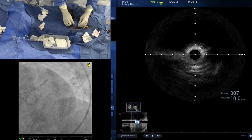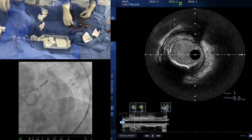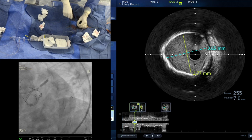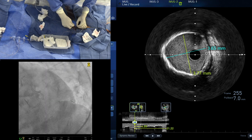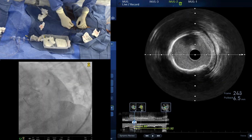I would have gone 4. Non-compliant balloon, 16 atmospheres. Yeah, see? Opened up well. You have to go a few millimeters more for the LAD? Let's do that. So we put a 4.0 in the LAD. No, 4.5. One is a stent. Oh, circ, no? Oh, circ, yeah, sorry. Okay, down. Good. That's good.